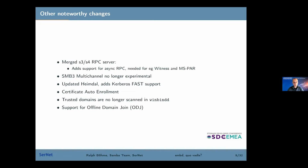Other noteworthy changes include some great cleanup and reduction of code. Actually, previously in older Samba versions, we had 2 full RPC server implementations, and recently this got merged to basically only having 1 RPC server code base that is used both in the ADDC and in the file server.